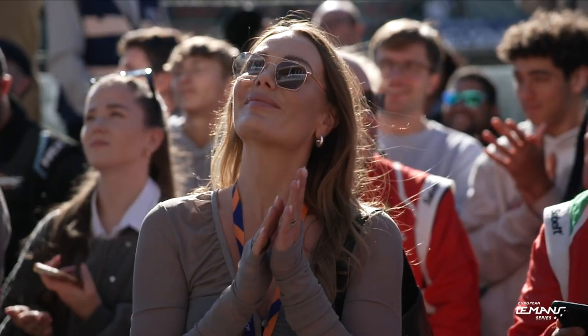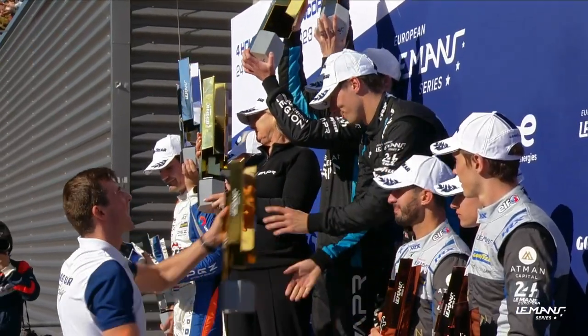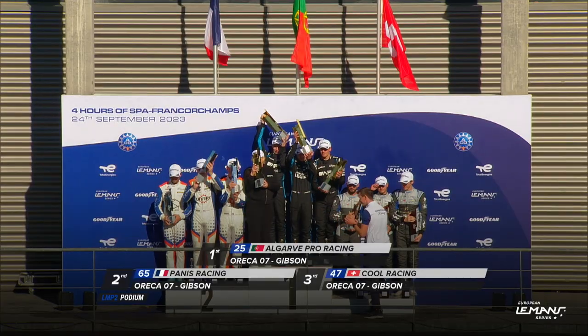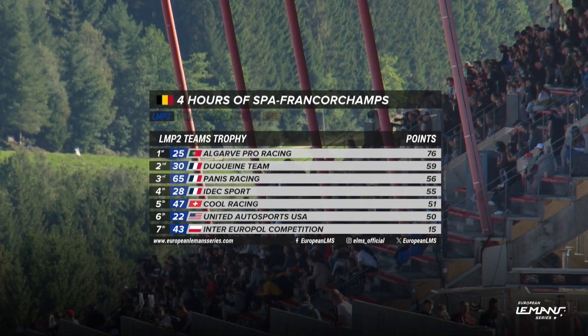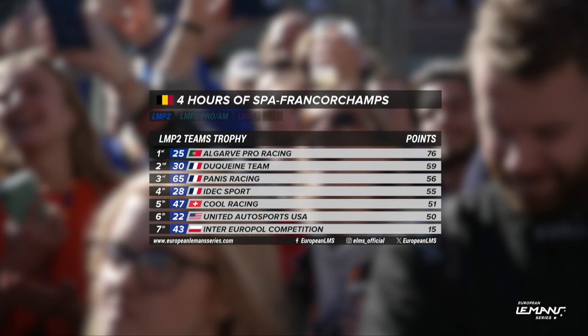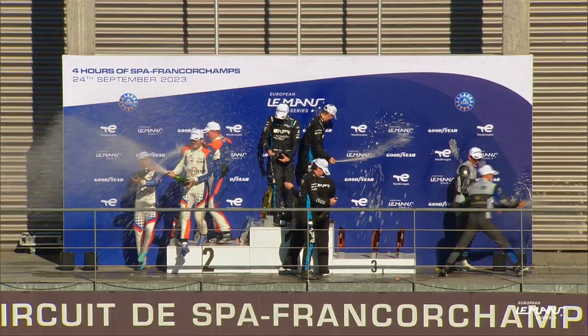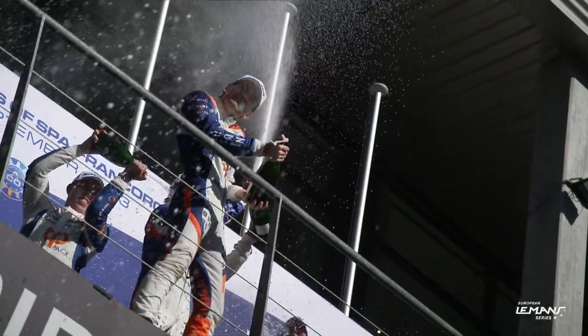More champagne moments for Algarve Pro. They top the overall LMP2 podium with the 65 tennis car that caused all the carnage early on in second. Cool Racing's 47 crew in third. And that means that Algarve Pro now lead the teams' trophy as we head into the double season finale. Appropriately enough, on the Algarve in Portimão.